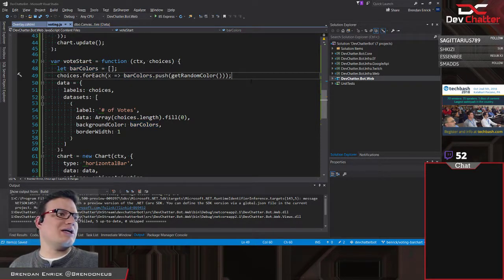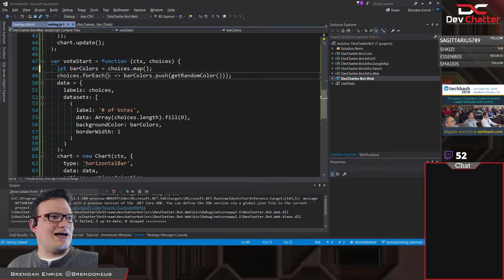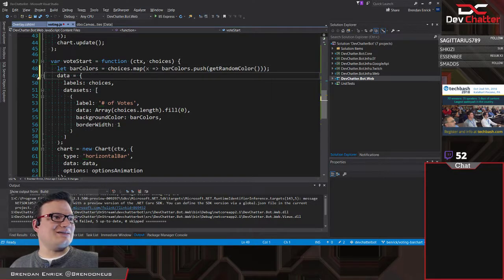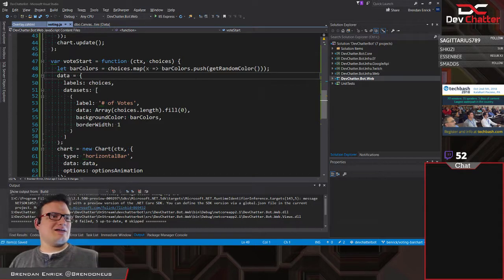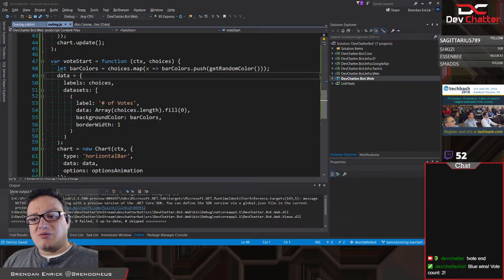There's gotta be a, you know what I could do instead? I could do this choices dot map, and we'll do this really, really like a... there we go. That's better. That's way better. I like it. That's much nicer. So now we create bar colors directly from that one. It's nice when you remember how stuff works.